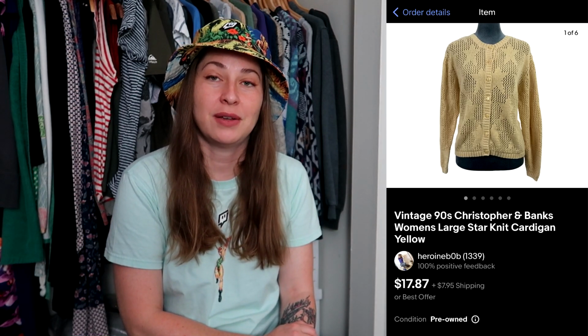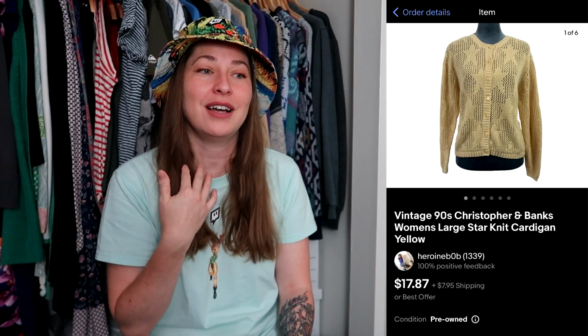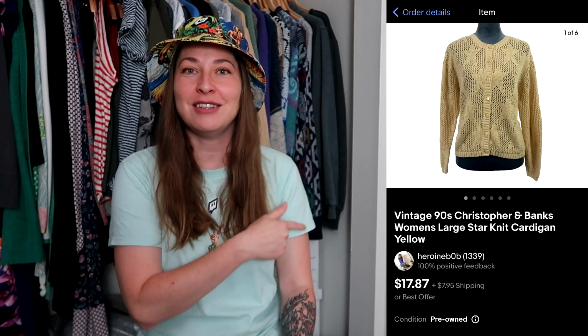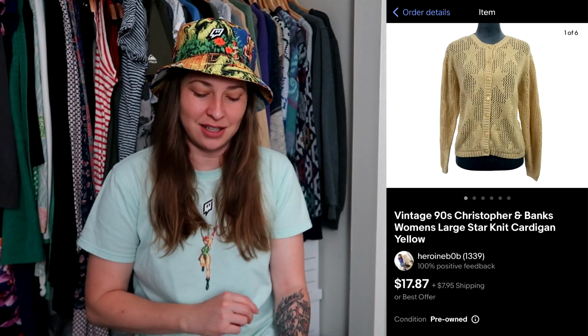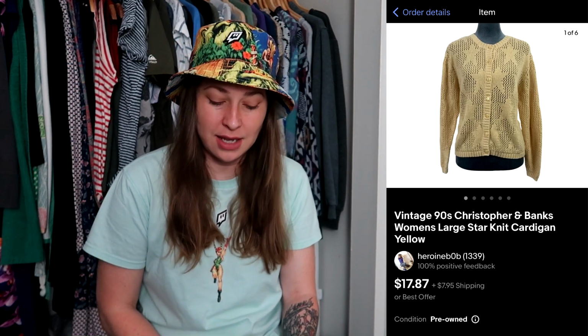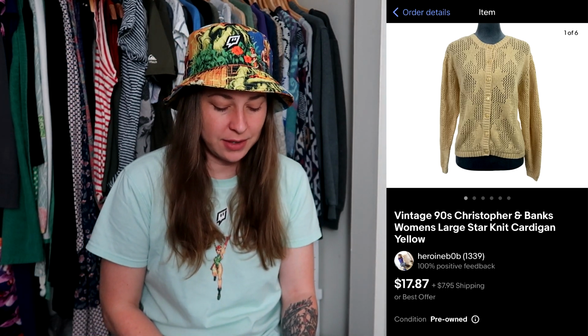This is a vintage 90s knit. I've talked about multiple times on this channel how I pick up these vintage knits because they do well for me. This is actually a sweater cardigan, and when I saw this Christopher Banks, which is not necessarily a great brand to pick up, but it had these star patterns in the knit, I was like, you know what, somebody's gonna want this. And somebody did. They paid me my full asking price of $17.87 and the buyer paid for shipping.